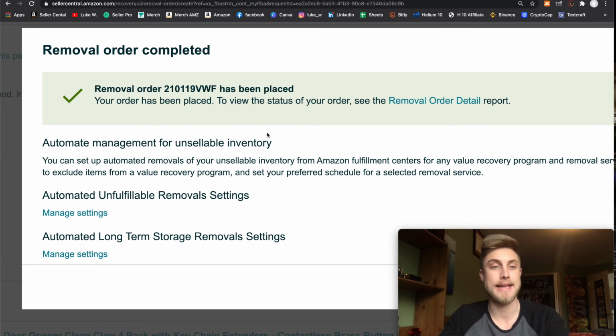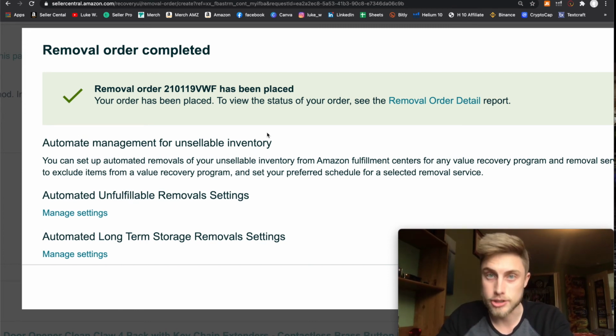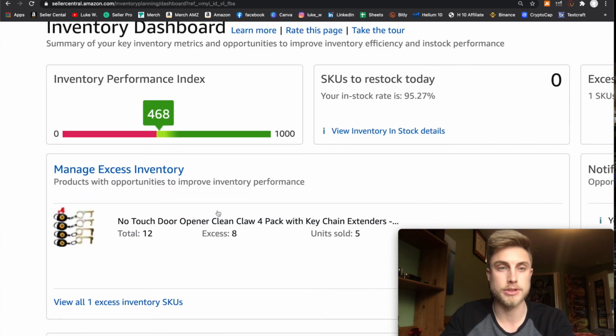Now I'm going to go ahead and delete the product and listing or close it. It's going to be off of Amazon's website. Otherwise, if you don't do that, it'll say inactive, out of stock, and it's going to say currently unavailable, and that's going to hurt your inventory performance index like I was talking about right over here.